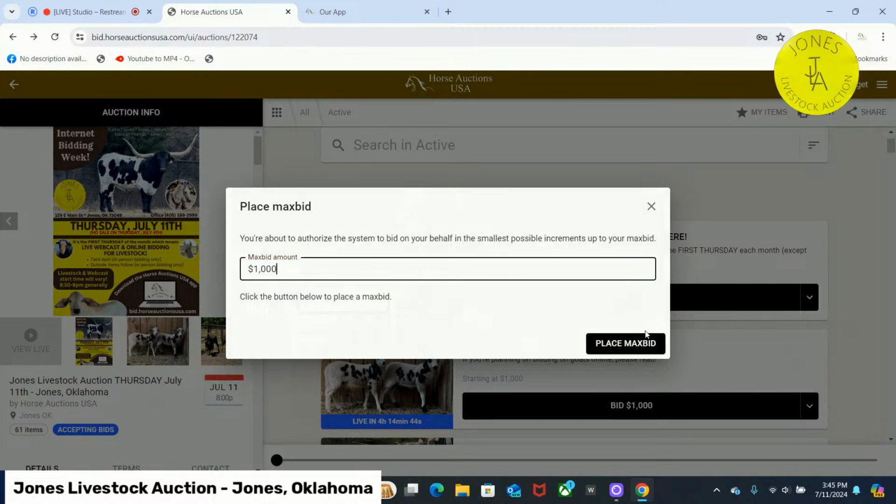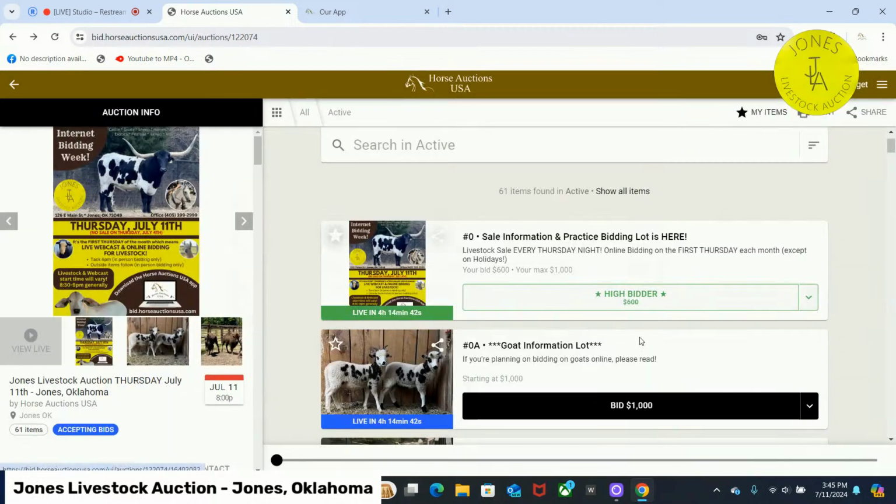So I want to show you how this works. I'm going to place that max bid. So I am the high bidder at $600, right? But you'll see my max bid is $1,000. So don't be afraid to use that thinking the computer is going to jump you right to your maximum bid. It's not going to do that. It's not going to raise my bid from $600 until one of you comes along and outbids me. And if one of you comes and bids 7, it's going to put me back in at 8, right? It's not going to just jump me to my max. So don't be afraid of that.